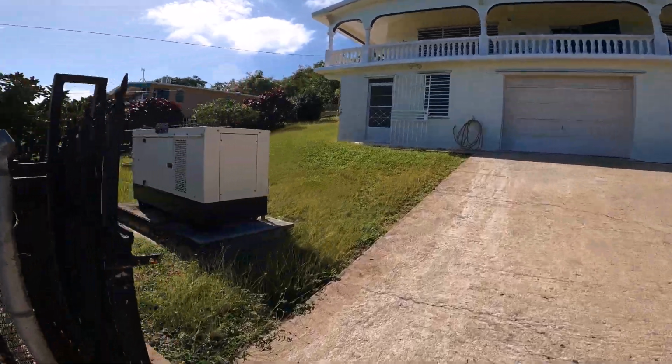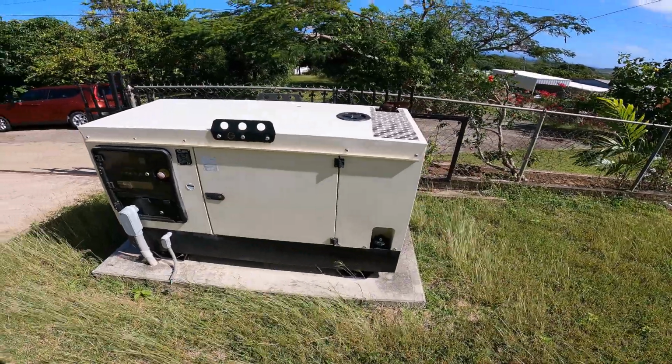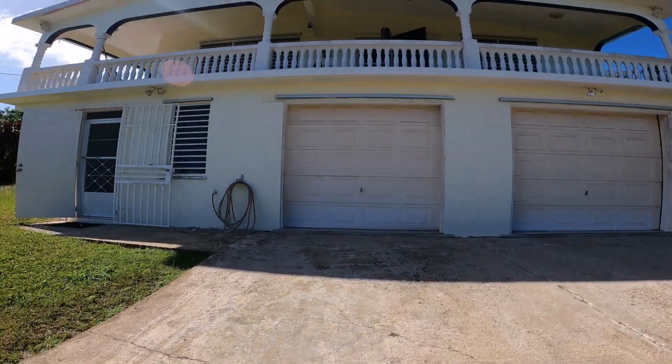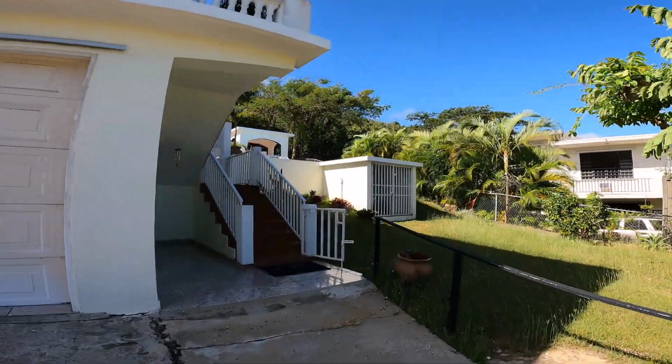There is a 10 kilowatt generator here that can turn on automatically, can test itself. Ideal for living here in the tropics, as we all know. Downstairs here we have a 2-bay garage, as well as a 3rd bedroom. But on the way out, I'll swing by there and show that to you.